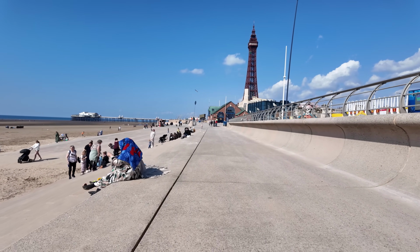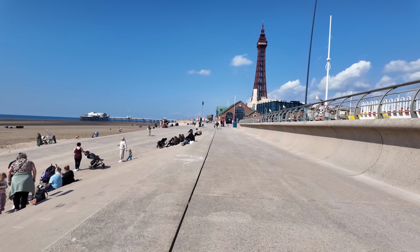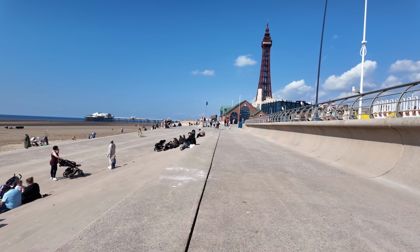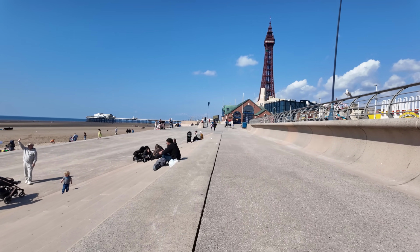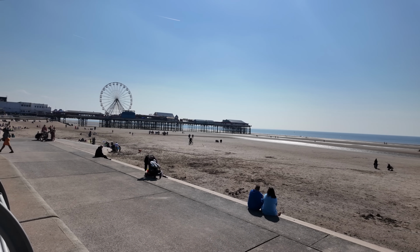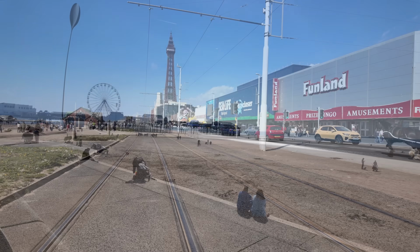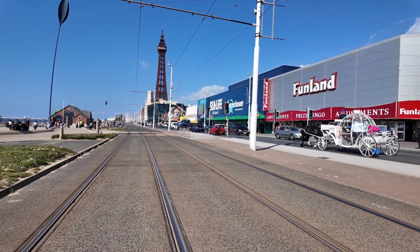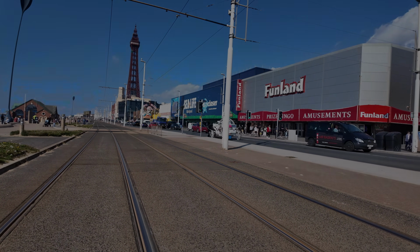It's always a nice walk along the North Pier, but you can just see, you know, like I said, even though it's 3:30 in the afternoon on a Thursday, it still attracts a lot of people. I just imagine, like I said, in the summer months, your Julys and your Augusts, when everyone's off school and off work, how busy Blackpool will be.